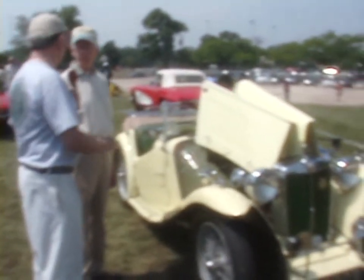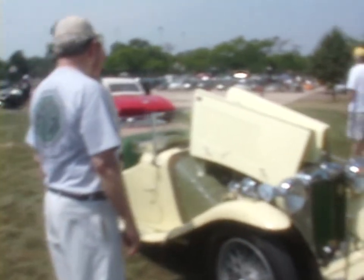How many came to the United States? Quite a few. 2,300? No, not all 2,300. A much smaller number than that, but an awful lot of the servicemen, particularly the airmen stationed over in England, saw these and thought they were great and brought them back home with them.